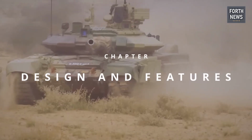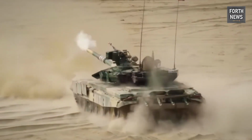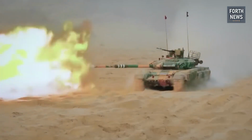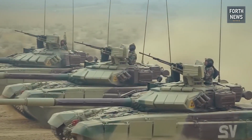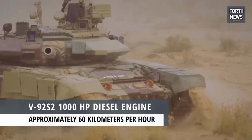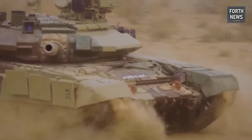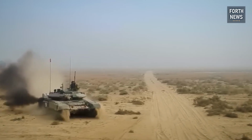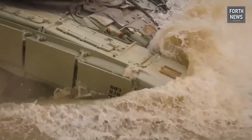Design and features. At first glance, the T-90 Bhishma may appear similar to its predecessors, but a deeper examination reveals a host of advanced features that set it apart. The tank is powered by a V92S2 1000 HP diesel engine, providing it with a top speed of approximately 60 km per hour on paved roads and around 40 km per hour off-road. This power allows the T-90 Bhishma to perform well in various terrains, from deserts to mountainous regions.